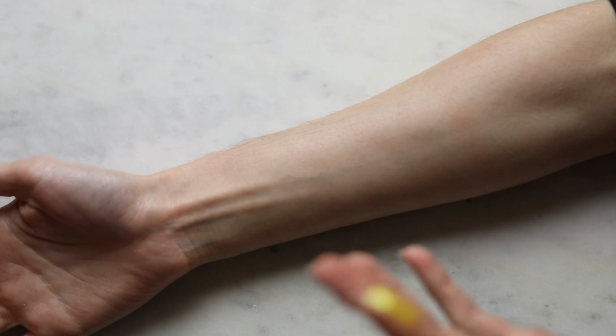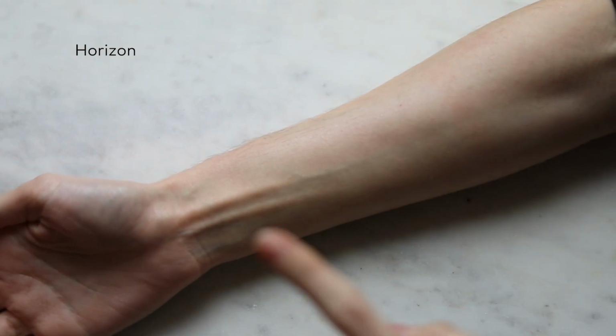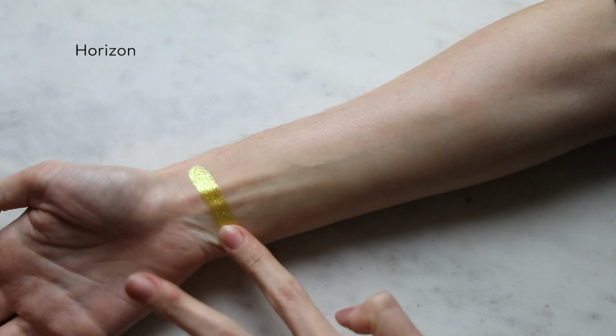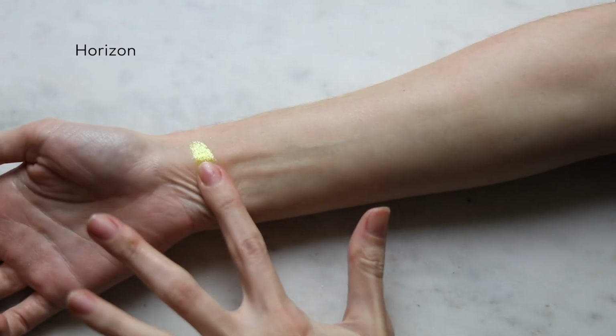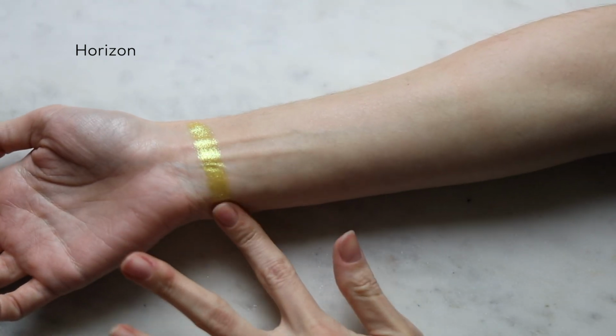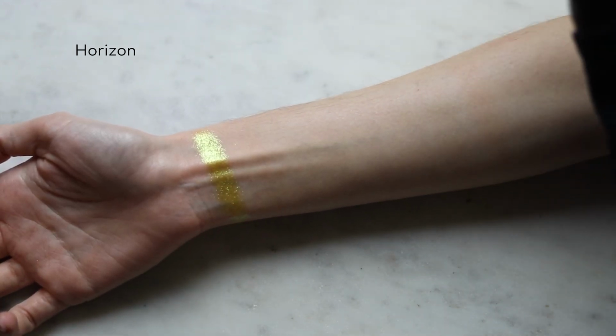Okay, now we're gonna do the yellows. They have quite a few of these flaky yellows, but these two are my favorites. I think they are shinier than the other ones. This is just a very shiny yellow. It has no shift. It's a yellow base with yellow sparkles. I don't think I have anything quite like it. It is flaky, but it feels pretty smooth. Look at that, it's beautiful. And of course I did not say the name, Horizon.